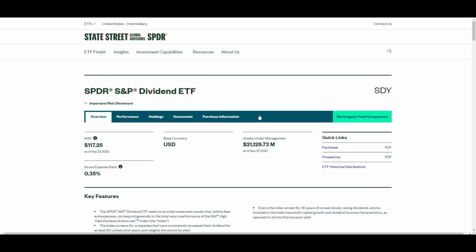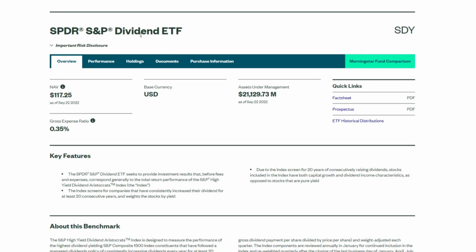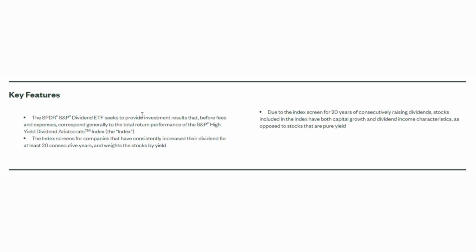So let's get started. Today's ETF is SDY, SPDR's S&P Dividend ETF, and it's actually the Dividend Aristocrats. It follows the Dividend Aristocrats Index. This ETF seeks to provide investment results that, before fees and expenses, correspond generally to the total return performance of the S&P High Yield Dividend Aristocrats Index. The index screens for companies that have consistently increased their dividend for at least 20 consecutive years and weighs the stocks by yield. Due to the index screen for 20 years of consistently raising dividends, stocks included in the index have both capital growth and dividend income characteristics, as opposed to stocks that are pure yield.